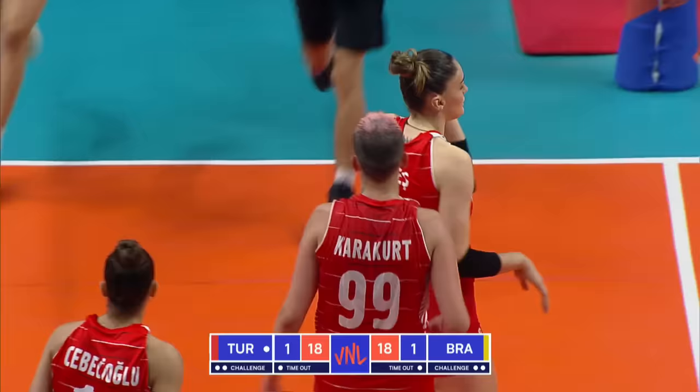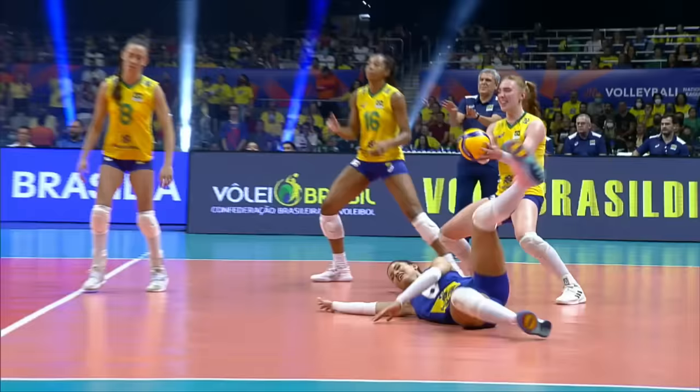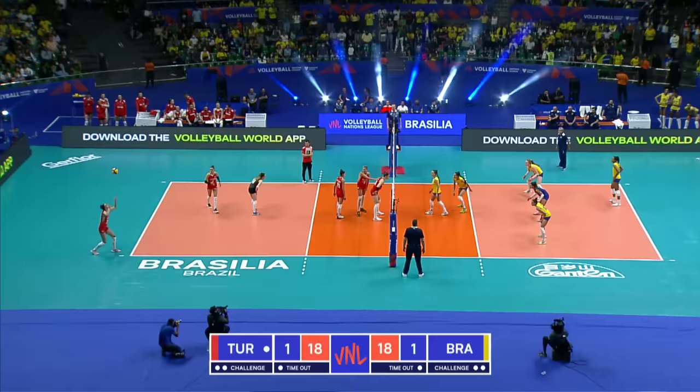So she's off pace and off speed here. Gets that first contact and then back to receive the set from Elif Shahin. Just a clever punch shot. Almost flat there on that inside. Catches Diana ultimately. So we're level.